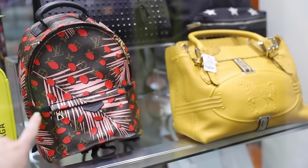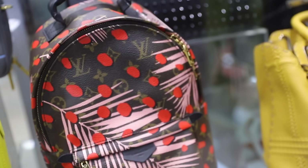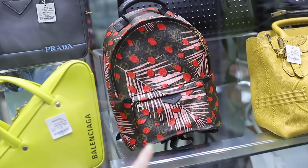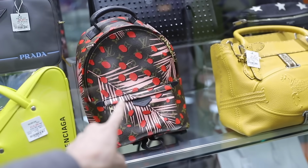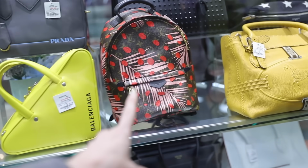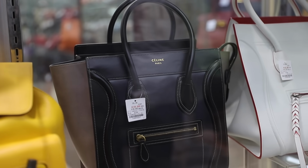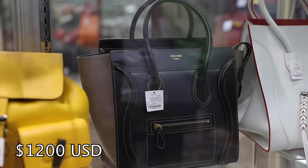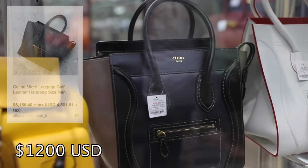This cute Louis Vuitton backpack. That's a limited edition one. How much is that? That is 228,000 yen, which is probably going to be $2,500, but that's a huge backpack for that price. Get a lot more bang for your buck for a backpack like that than the handbag I was looking at before. This Celine bag back here is 128,000 yen. Now, for that bag, that is excellent. I know a lot of people with that bag, particularly in the corporate world. They love this bag so much. That's a very good price.